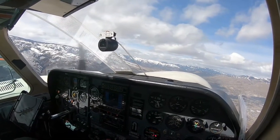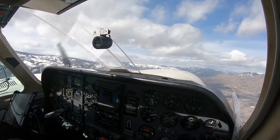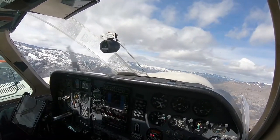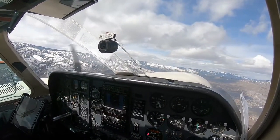Departure calling off Reno, say again. Footprint 3567, now climbing out of 7,800 VFR for 10,500. Footprint 3567, NorCal Departure, ident. Ident, Footprint 3567.